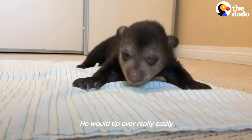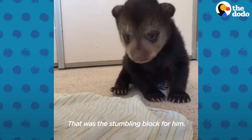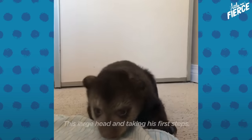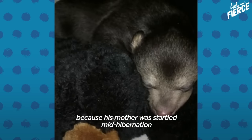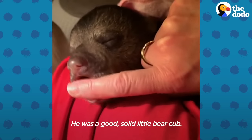He would tip over really easily because he had this great big head he had to hold up. That was the stumbling block for him, was this large head and taking his first steps. Casper was abandoned, rather, because his mother was startled mid-hibernation by a piece of logging equipment. He was a good, solid little bear cub.